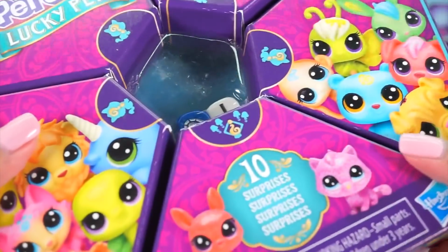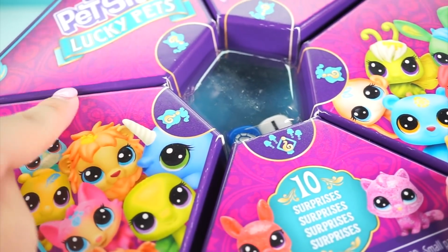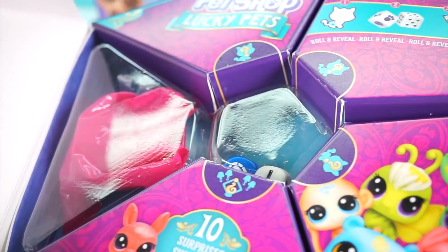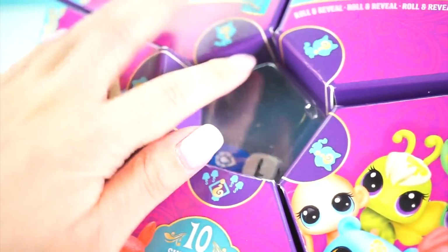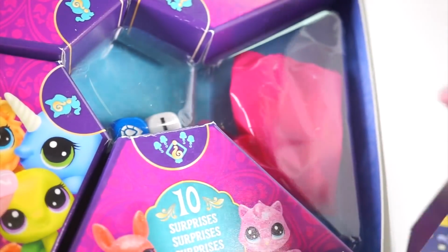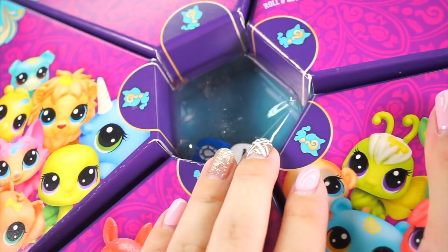All right, guys, so I opened up the packaging. This is how it looks. There was tape around all of these little edges here that I ripped off. And you can actually open them like this. So inside, as you can see, is the lucky pet. This packaging is really cute. I've never seen packaging like this before. So without further ado, I think it's time to open.